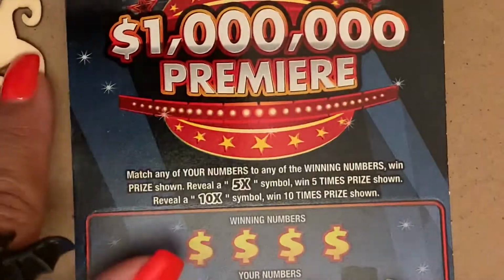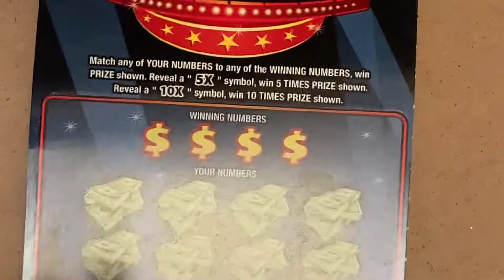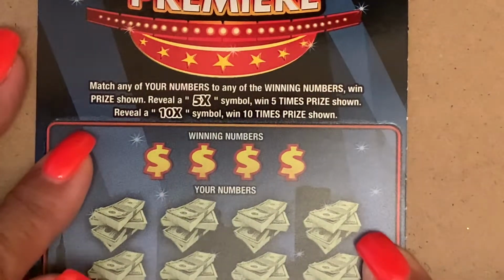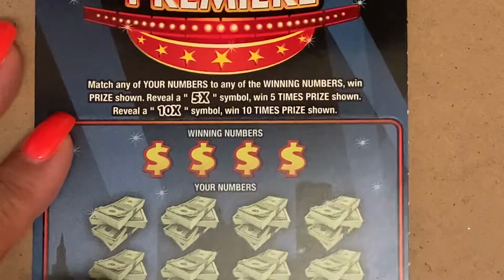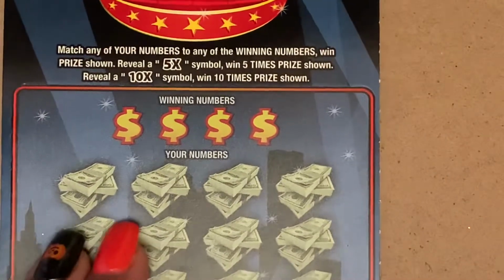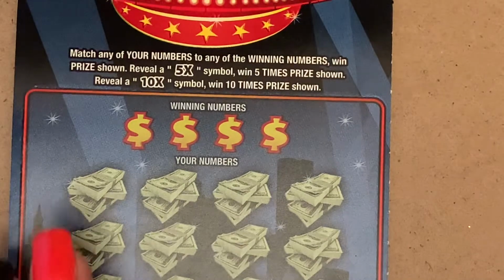And then the cash, 1-word cash word. This is the $1 million premiere. All right, match any of your numbers, 20 winning numbers. Win that prize, reveal a 5-time symbol or 10-time symbol, you win. Ticket number 007. The odds for this ticket is 1 in 3.92. I also have 3 more of these tickets, but I'm doing them tomorrow.